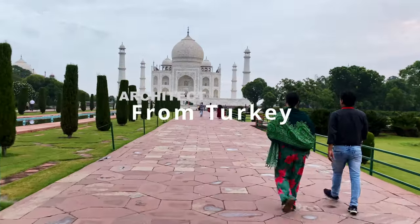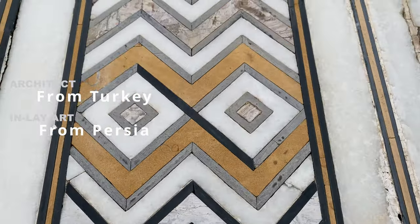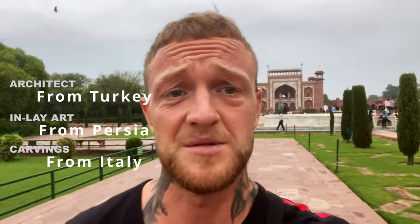A couple of fun facts about the Taj Mahal. The architect was from Turkey. The inlay art is Persian. And the carvings were all from Italians. So they got people from all around the globe to build this. 20,000 people, and they all basically lived in a massive camp right over at the south gate. And the descendants of those people still live there today, and they still practice this inlay art. It's well interesting, mate. You need a guide for this, or we wouldn't have appreciated it properly otherwise.